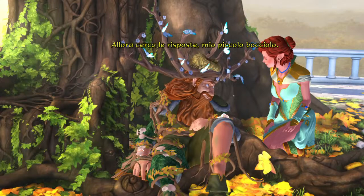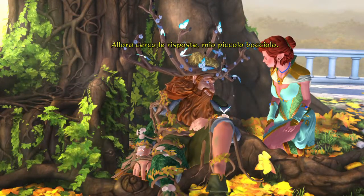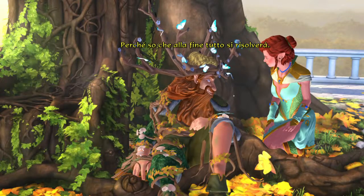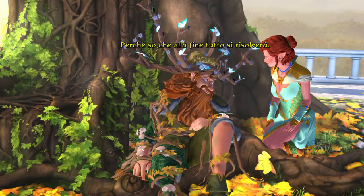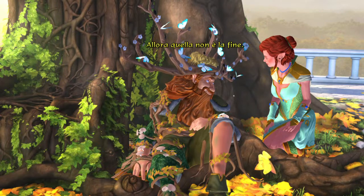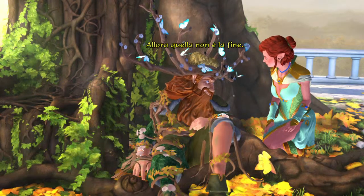Then look for the answers, my little bud. How can you be so calm about it? Because I know that everything will be fine in the end. And if it isn't fine? Then it is not the end.